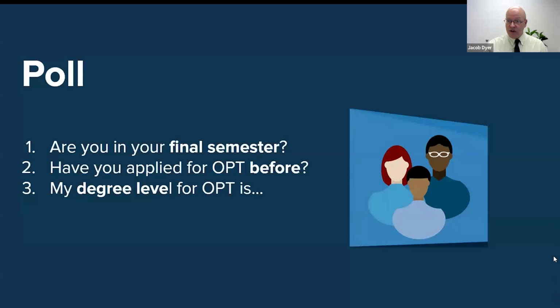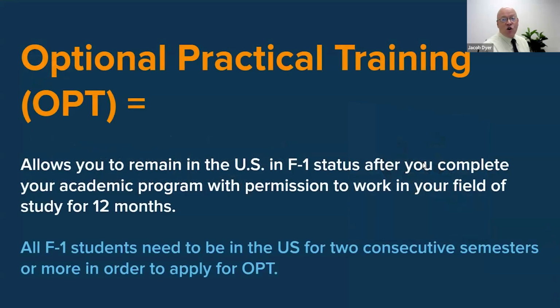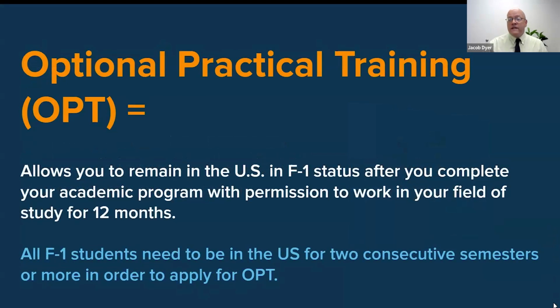Now, moving on from there, let's look at the definition of OPT. So OPT is optional practical training work authorization, right? It allows you to remain in the US in F-1 status after you complete your academic program with permission to work in your field of study for 12 months.